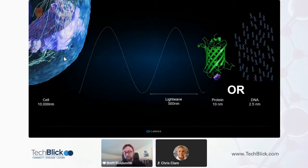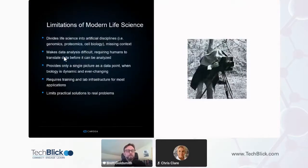Certainly there's heroic efforts that have made this work, but I think that as science evolves, we can do much better than this. So one of the unfortunate side effects of the current technical approach to understanding biology is that it's divided biology into these different disciplines: genomics, proteomics, cell biology, missing the context of how everything works. Makes analysis difficult. We're doing everything that we can so that humans can clearly see a difference between colors or something like that. There's not a good way to use the advances in, say, artificial intelligence and data processing that are out there in terms of analyzing biological data sets. This is a huge topic of biology, how to better use analysis techniques. And again, the single snapshot versus real-time dynamic interaction.